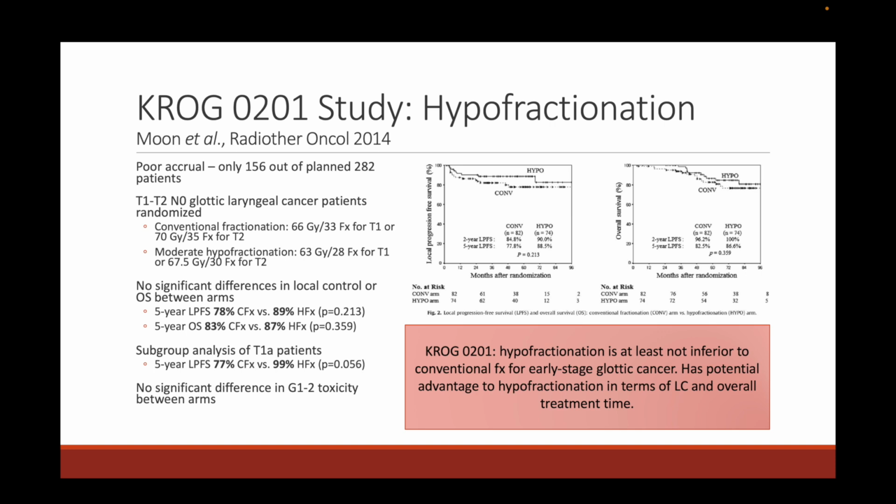So it was 66 to 70 gray for T2 with a conventional arm, or in the moderately hypofractionated arm, they did 63 gray for T1 and then 67.5 gray for T2, again at 2.25 gray per fraction. When they looked at the entire cohort, they found no significant differences in local control or survival between arms, and you can see that the local progression-free survival was numerically about 10% higher in the hypofractionated arm. So it was 78% with conventional fractionation versus 89% with hypofractionation, but that did not reach statistical significance.